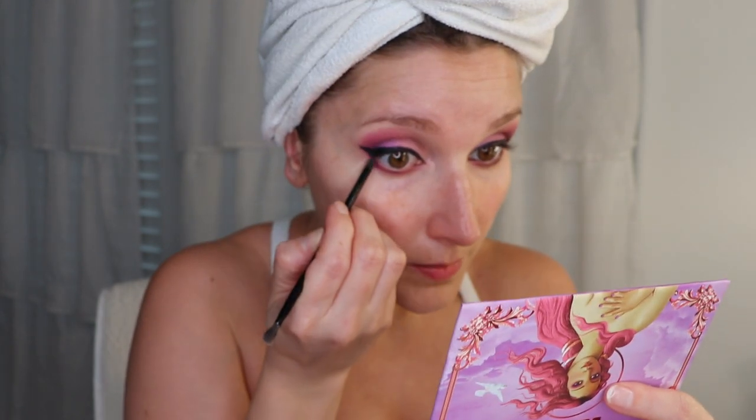So I'm gonna go in with that Paradise, which was that darker, bright purple. And I'm just gonna connect this bottom here with that wing. My wings look ratchet, girl. Anyway, I'm also gonna add just a little bit more up here.